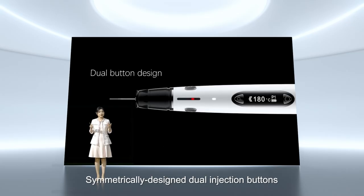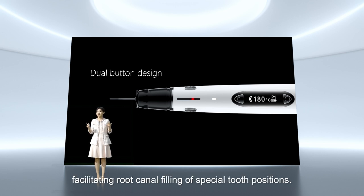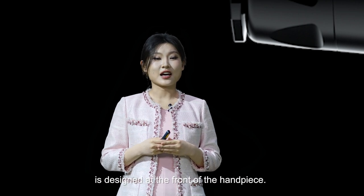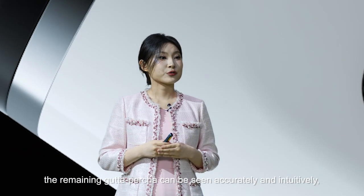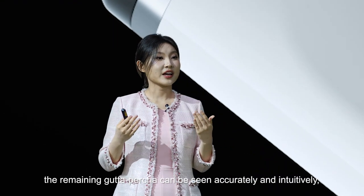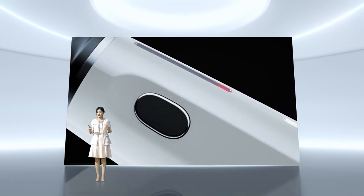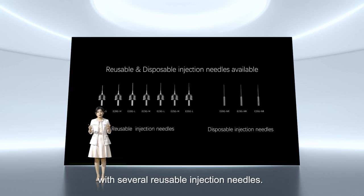Symmetrically designed dual injection buttons allow free switch of left and right-handed operation, facilitating root canal filling of special tooth positions. An indicator window for remaining gutta percha is designed at the front of the handpiece. No matter whether the machine is turned on or not, the remaining gutta percha can be seen accurately and intuitively, avoiding the insufficient obturation. In addition, we also provide you with several reusable injection needles.